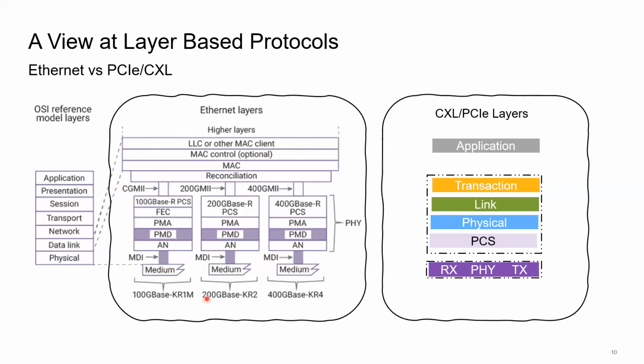And here, again, it's a different example where 200 gig throughput is implemented using 2 lanes on the backplane channel. So K means backplane, R is 64 to 66 bit encoding, and 200 is the total throughput. And this goes on to show 400 gig total throughput using 4 lanes of 100 gig SerDes over a backplane channel using 6466. So those are different layers. So this is the data link layer, which is defined by Ethernet.